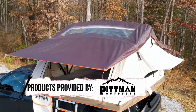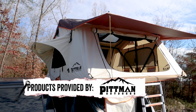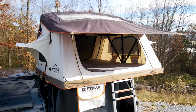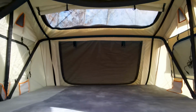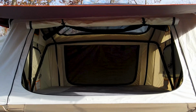Rooftop tents are all the rage right now, and this offering from Pittman Outdoors is another great option in the market. Whether you're a weekend warrior looking for a quick and efficient camping option to enjoy all the beautiful mountains and streams across this great land, or a more adventurous overlander looking for remote locations, this tent has you covered. Get it? Covered. From top to bottom, Pittman Outdoors has created a great tent capable of comfortably housing 3 to 4 people.